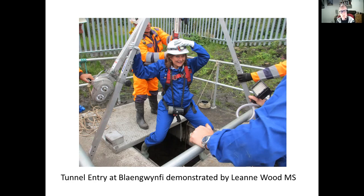This is the way you have to go in at the moment at Blind Grinvy. You're lowered down the air shaft. It's about 60 feet down. You're sitting in a harness, and this team from Mines Rescue, or MRSL, are down at Porth. They manage the whole thing. They're very good. They're very professional. You feel very safe doing that. So we're planning to take a number of other people in this July. So that'll be the next event that we're working towards.